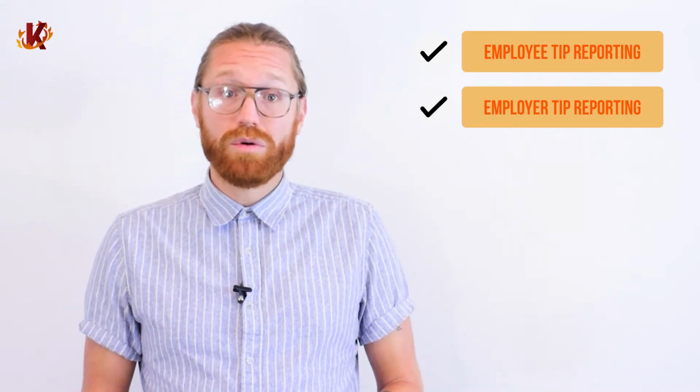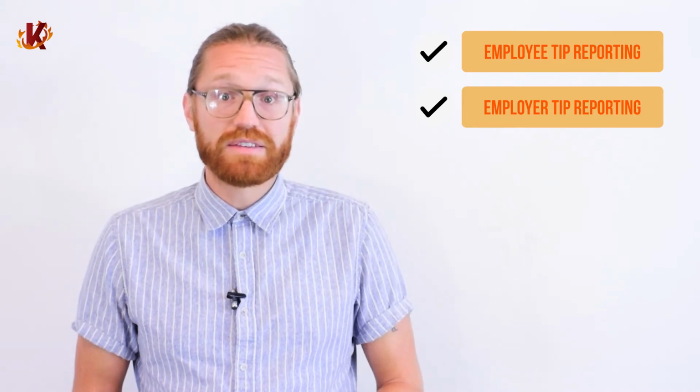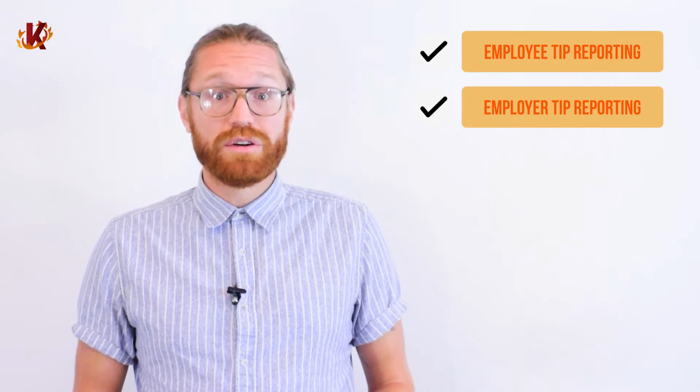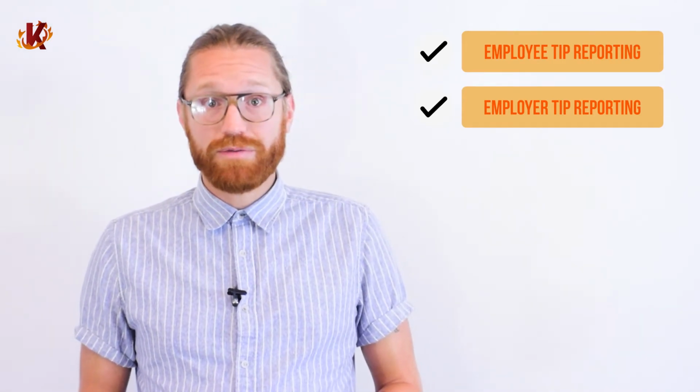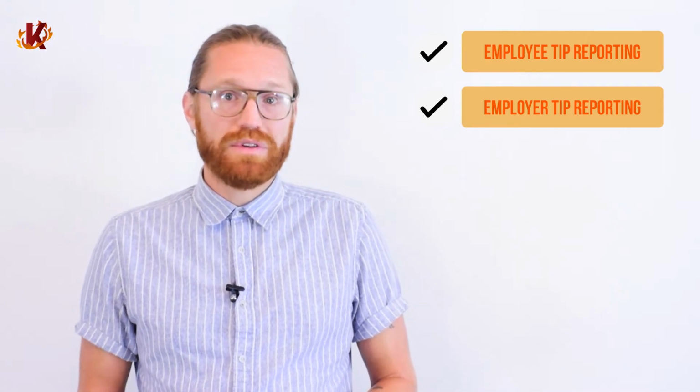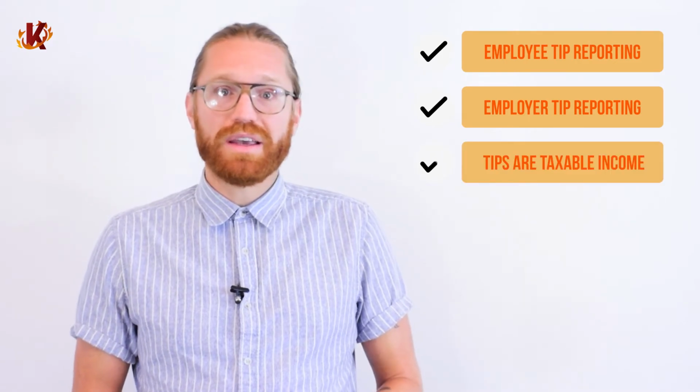Employers must withhold income taxes and FICA taxes on all tipped income. In some cases, this income is also subject to Social Security and Medicare taxes. Make sure to include all employee tips on payroll tax forms and prepare to pay payroll taxes on all tipped income too. Income through tips is taxable like any other income source.